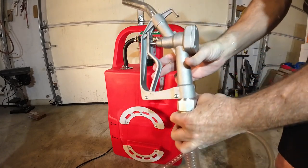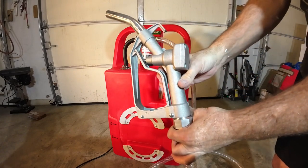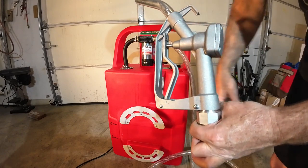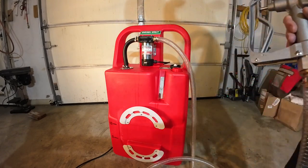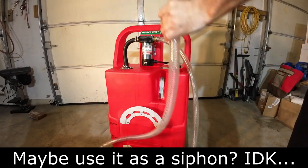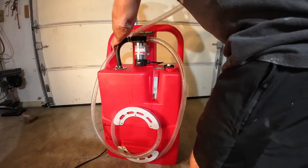So when I was holding the hose up, I did open the nozzle just to make sure that air was passing through and would allow all the fuel to go in. So that worked well. Cool. Maybe if you want to empty your hose, if you're storing it or transporting it, that's not a bad idea.